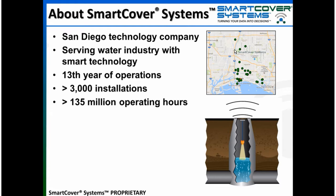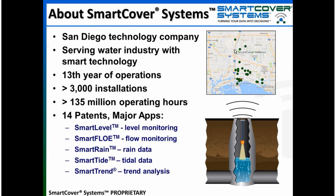So we've really gathered a lot of data from a lot of places around the country, and all this data is actually helping us learn more about how sewers react to different situations and how you can react to those things yourself. The company has put together 14 patents to cover the things that we do, and we've got a number of product lines including level monitoring, smart level, smart flow, smart rain, smart tide and smart trend. You might notice that there's a common word there, and that's because we think what we're doing is using the information we're getting from our monitoring and helping people make more smart decisions.